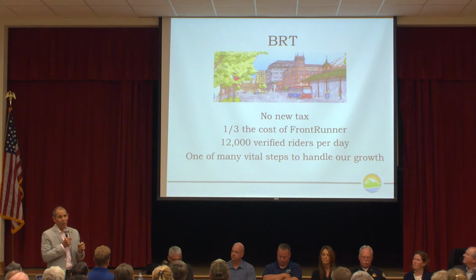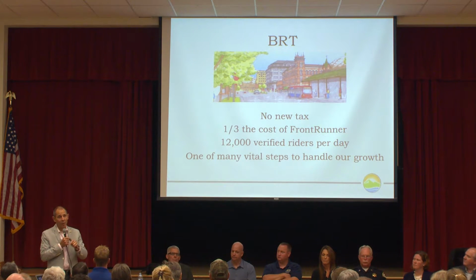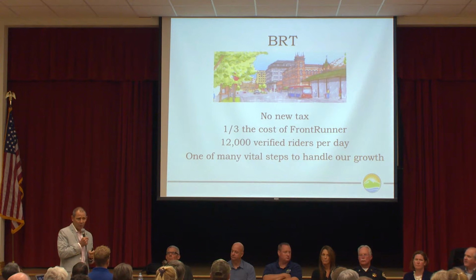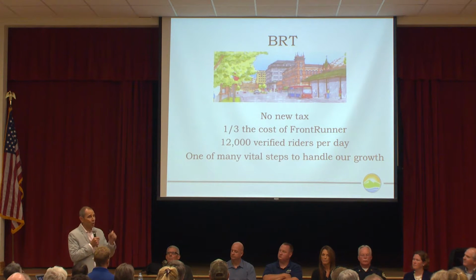Some things that are important to know about BRT. There is no new tax associated with BRT. The funding is coming from a 1/4-cent sales tax that you voted on years ago and approved for these types of projects. 2008, 2006, okay, that was voted on. There is no new tax that will be associated with this.